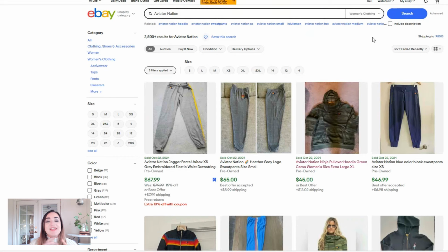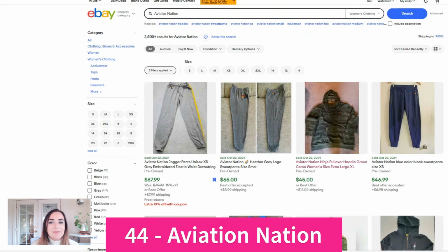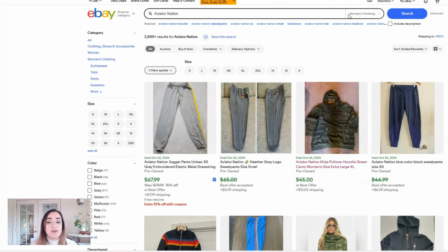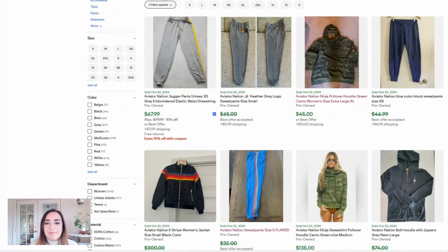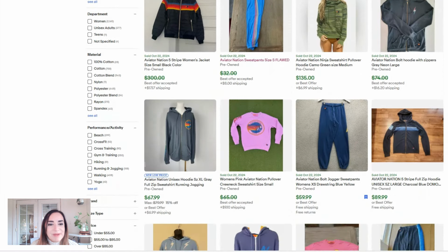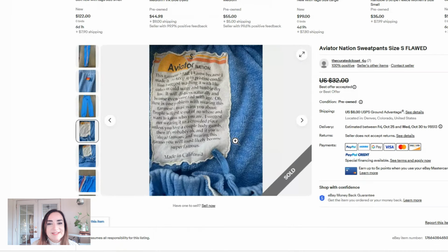All right, Aviation Nation. This is a kind of athleisure brand, and they do make a variety of items. I did pull up all of their item types here because this brand does average across all items higher than $50 or $50 and over. This jacket sold for $45. Looks like a hoodie, some sweatpants for $68. We got another jacket down here that went for $135. I'd be interested to know how much that one, so best offer was accepted. It was listed at $300. Another pair of sweatpants there for $60. And that's the tag on the inside.